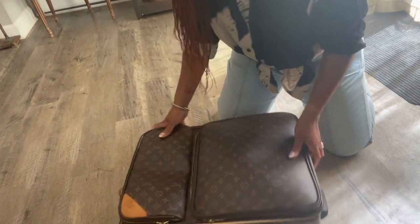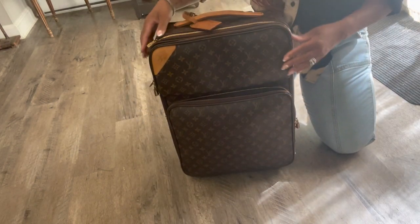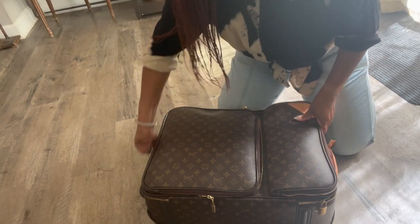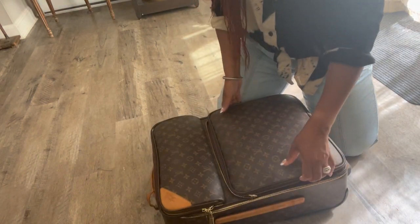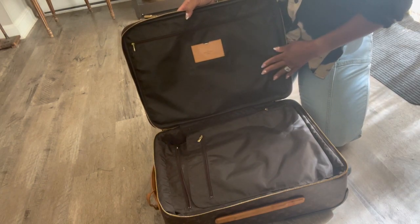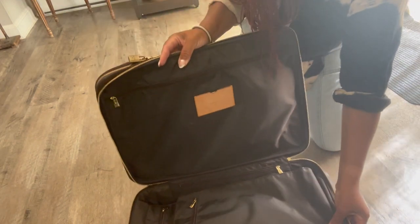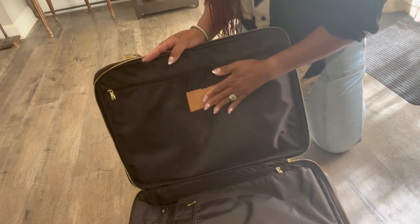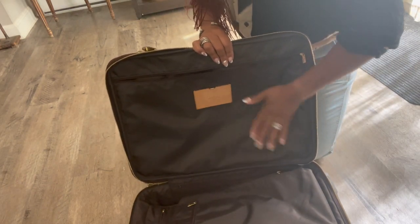Okay, let me see if I can get a better view of this. So, it's upright. And then you want to open it. When you open it, it's the business bag, so you can put your business cards here. Let's see if you see as such. I have 1013 vintage cards. You can have them right here. There's another insert right here where you can put anything in here, clothing, socks, something where it can be flat.